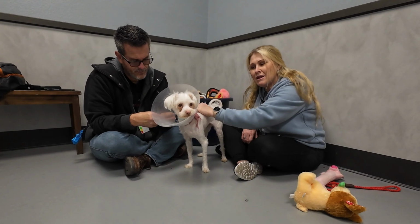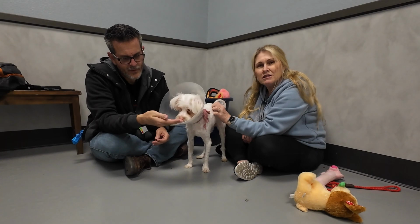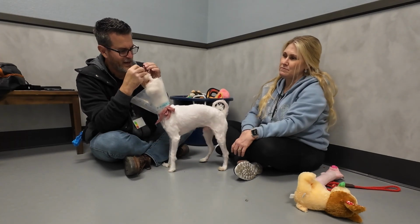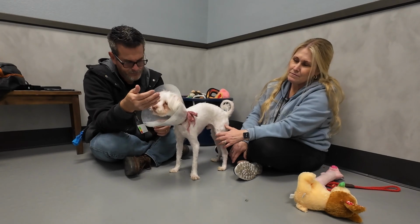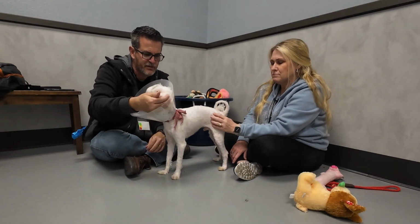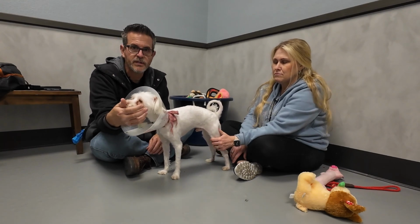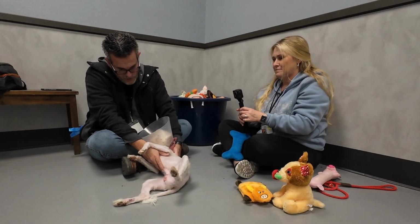But come in, take a look at him, meet him. Just remember he's a little shy, and once he comes out of his shell, he's going to be looking forward to finding that forever home to fill with some love. He's definitely one that you have to get one of the staff here to set you up with a meet and greet with him outside of his kennel, because you don't get any perception of what he's really like when he's in that kennel, because this is not what you see when he's in there. But he is available for adoption.